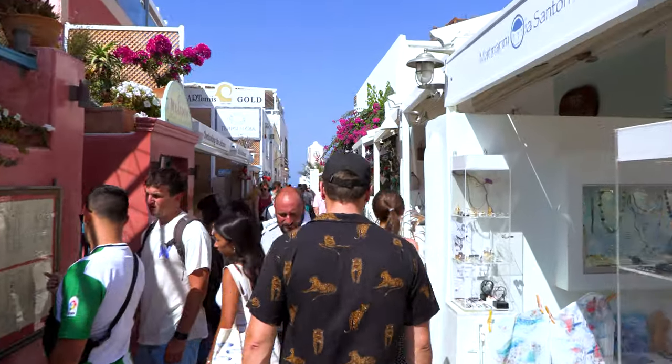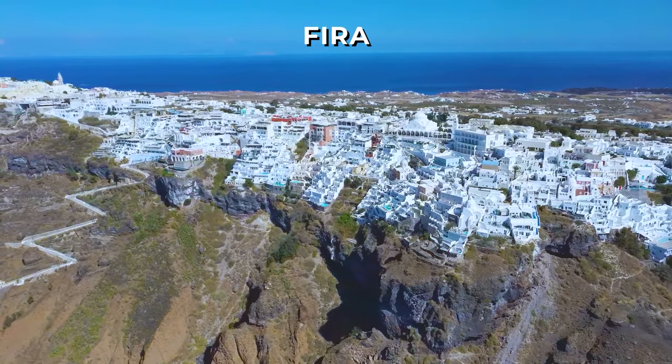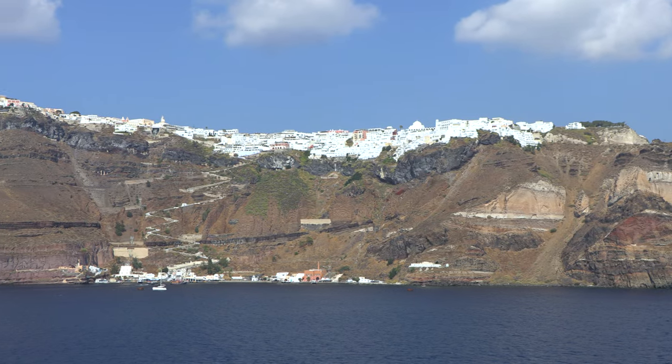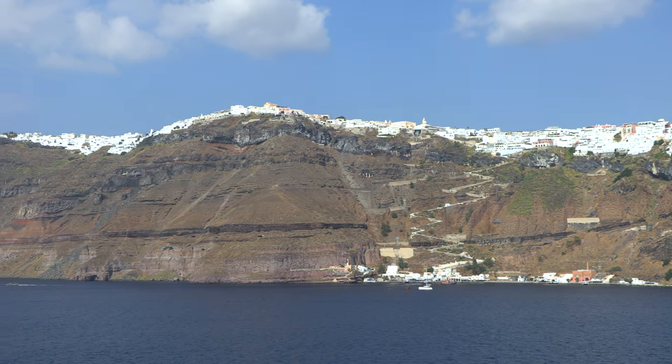After walking for a while, we headed back to our bus and headed to the capital of Santorini, the village of Fira. This is that village on top of the cliff that we saw from the cruise ship balcony this morning.